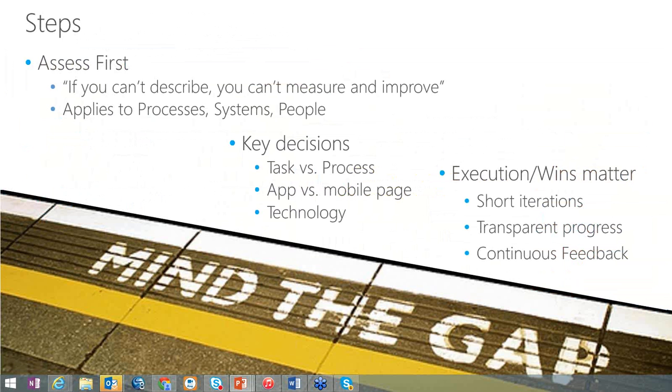The third aspect of the steps that we're taking along the way is the actual execution, and how, with mobile devices, we can make the rollout successful. We need to have short durations, and we need to be able to show transparent progress along the way. In a previous example, we saw how PFS helps us show the progress that we're making on a daily or even hourly basis.